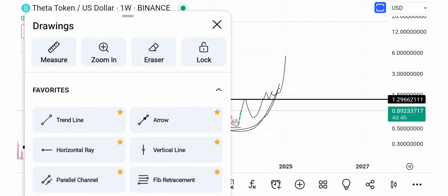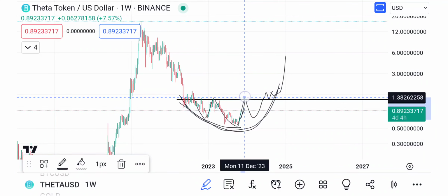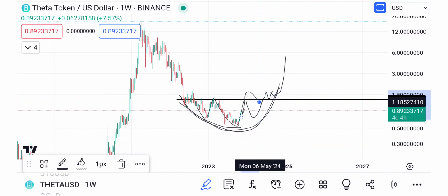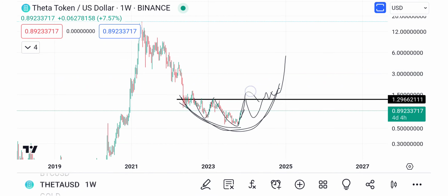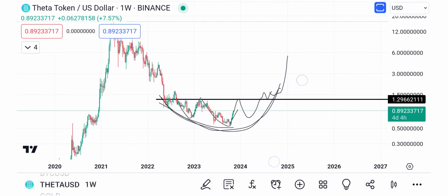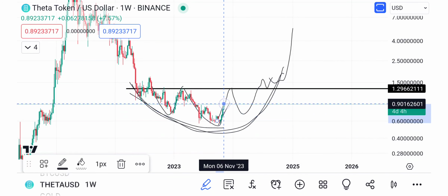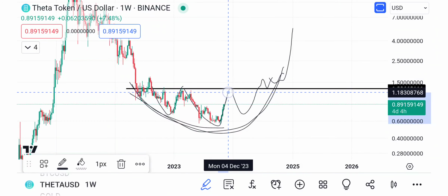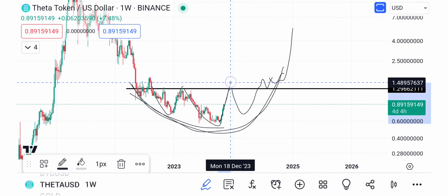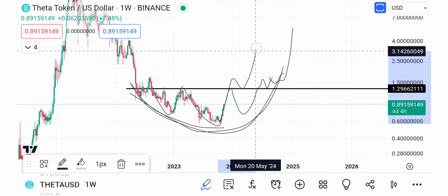So basically the Bitcoin fractal that we showed has it coming up here, backtesting the price, and then continuing higher, right? That was that one idea. Let me draw that one more time. So price moves up. Remember the Bitcoin fractal. We backtest the line. And then we continue higher.